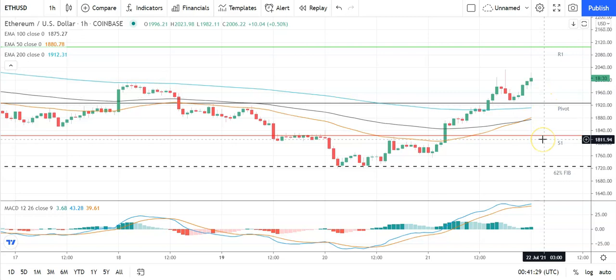Fall through the pivot will bring the first major support level at 1823 into play. Barring an extended sell-off on the day, Ethereum should stay clear of the 62% fib at 1725. Second major support level sits at 1649.